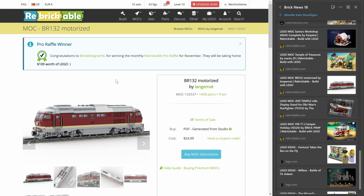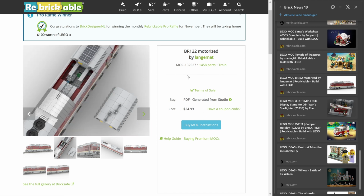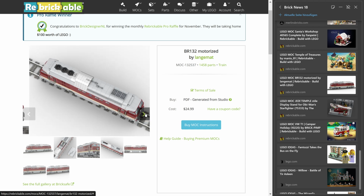And then, speaking of looks great, also this one here, the BR132, again a Baureihe BR, so that's a German locomotive. I guess I've actually not done my research what exactly the 132 is. Anyhow, we have here a version that can also be motorized by Langemat. 1,458 pieces, and he is asking for $25. That's actually a lot if you compare that to the piece count. So I'm not sure if I can recommend this because it is a bit high.